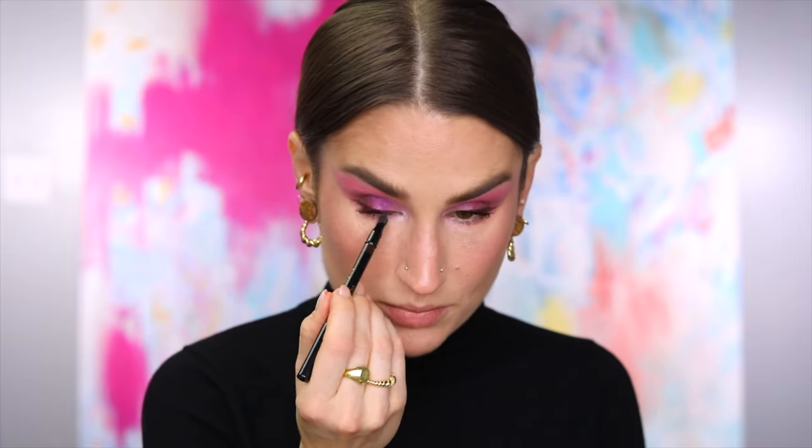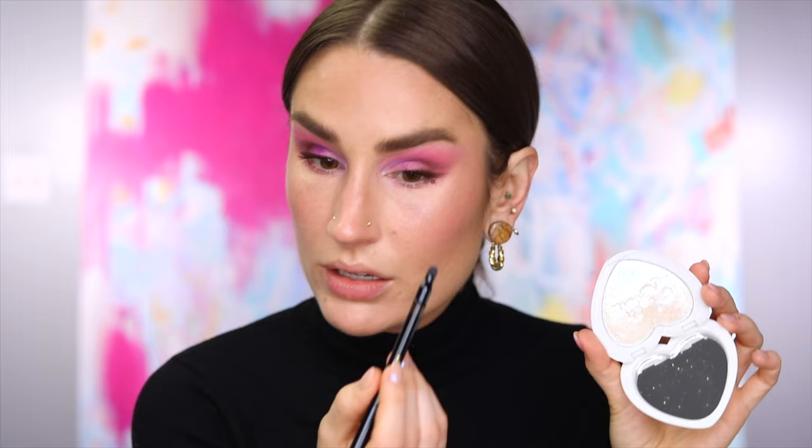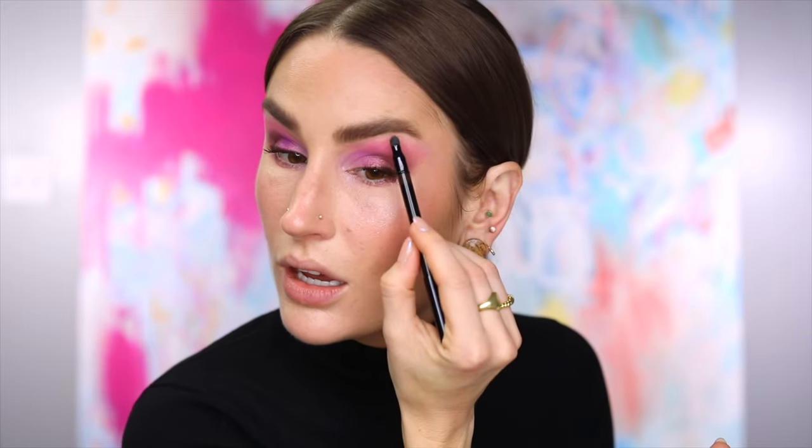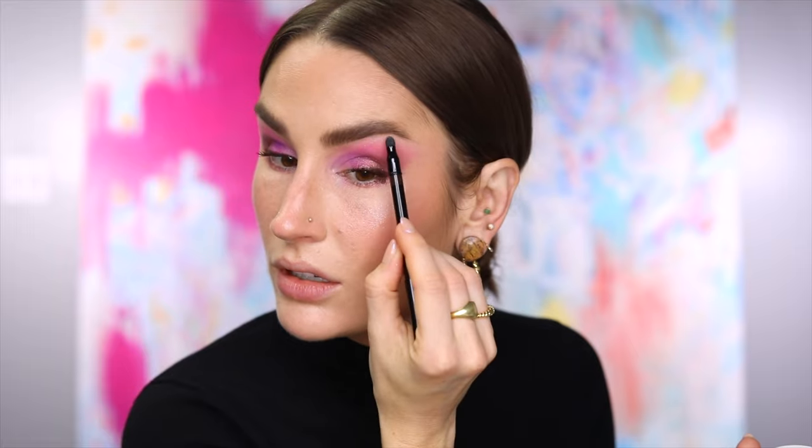Let's use a little sponge tip here and get some blue. It's a little bit of blue. And just accent the sparkle of it all. Gorgeous. Gorgeous. But also, this is gonna be something that makes its way into my routine a lot, you know?